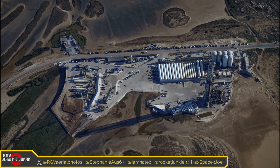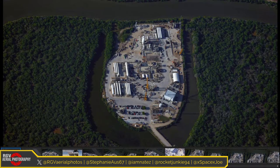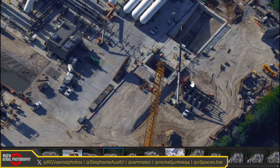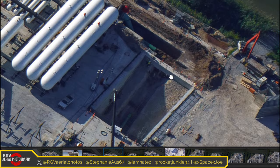Okay, let's start with Massey's, as we always do. Okay, at Massey's, we'll go over to the flame trench area and start over there. We can see a lot more excavation work. I suppose the big thing this week is we've seen the installation of the water deluge plumbing going in here.